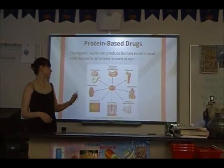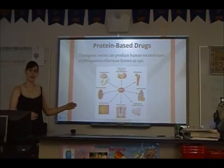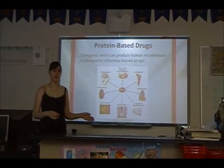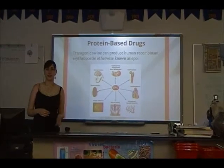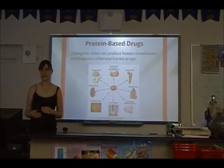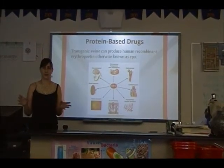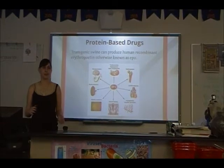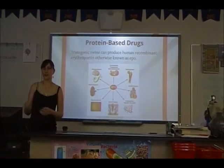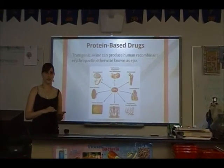So through this picture you can see all the different ways that EPO is used in your body. It's a naturally occurring human hormone that boosts the body's production of red blood cells. It's used for patients with various kidney diseases and also patients with anemia. And it's one of the most widely used protein-based drugs, and it's also very expensive to manufacture. So through producing it through transgenic animals, you also lower the cost for consumers and production.